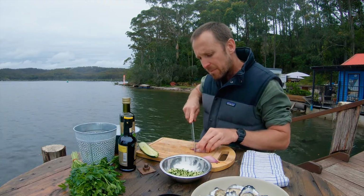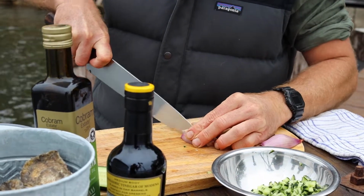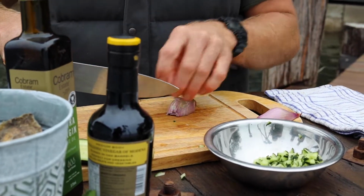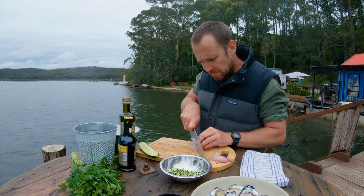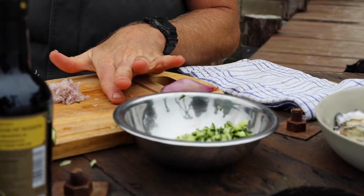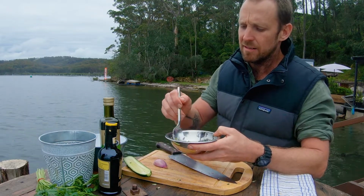And then I'll take just that little papery tip off, and then cutting with the grain of the shallot, chop through it like this. And back in like so. And then I'll chop over it nice and fine, just like we did with the cucumber. So just because I've got a dozen here, we'll just do half a cucumber and half a shallot. We'll take our spoon and give that a little bit of a mix around.